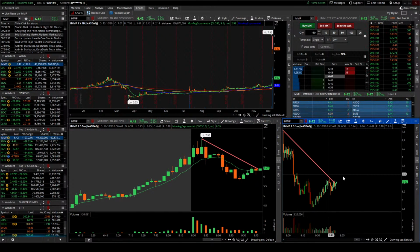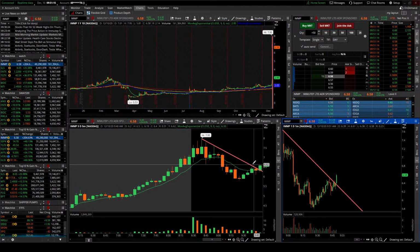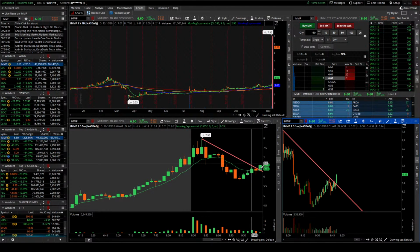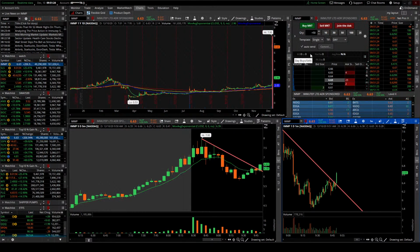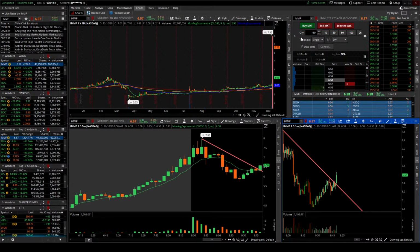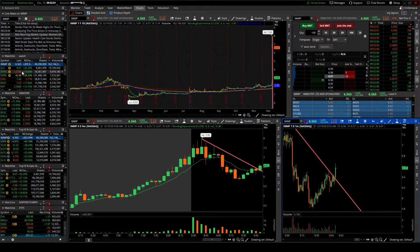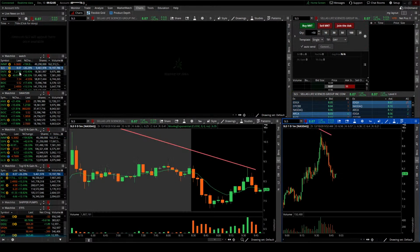See, IMMP is really testing this downtrend though. Starting to pop up a little bit here. So where's the 9 at? The 9 is at 640, so it's not too bad. The only thing is it's up 200%, but it had a little while to sell off there.